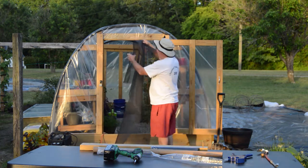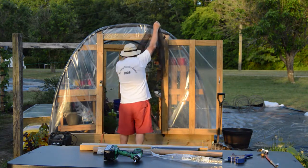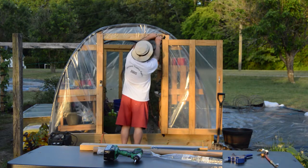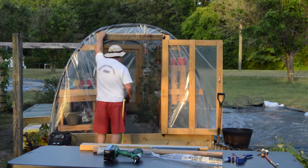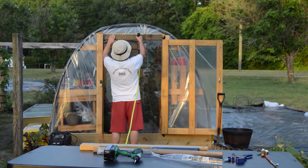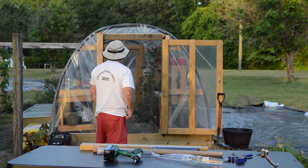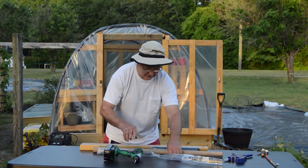So, as you can see, I've got the screen here. Hoping to be able to install it like so. Three hours later. Alright, so that looks pretty good. So now we're going to install this header. Let me get the screws back in here.